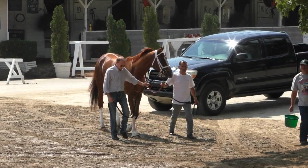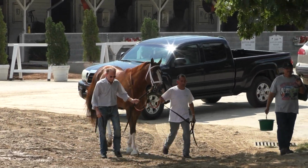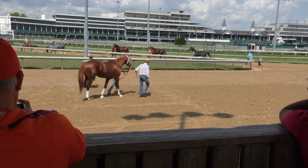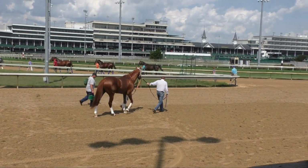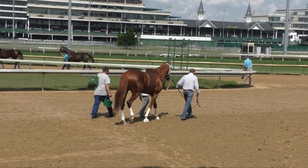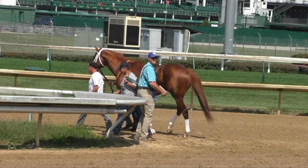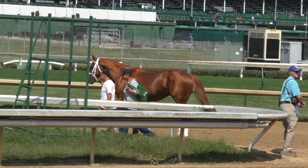This guy's name's Goatstown, right here. Goat? Yep, Goatstown. He is, what is he? He's 4. And how did you know? I know what barn he came out of. Okay. I know who his trainer is, and I know he came from right over there. So I'm looking at the program. His trainer is Wayne Lucas. Okay. Wayne's already on the other side.